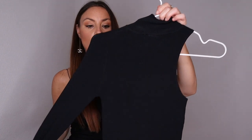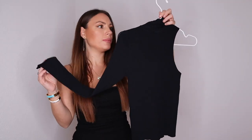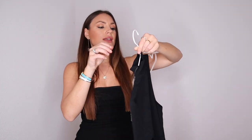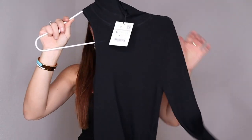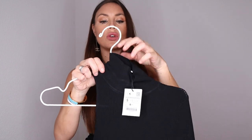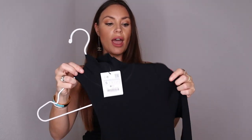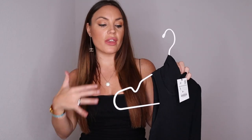Not a blouse, like a top. And it's an asymmetric top. Do you guys see it? It's this black ribbed material, and it's up on one sleeve, of course, and here it's asymmetric, and it's up on the neck. So I love this type of detail. I do love and appreciate this type of asymmetric top. I think they're very flattering on me personally, on my figure.